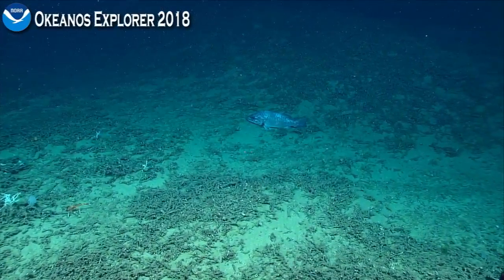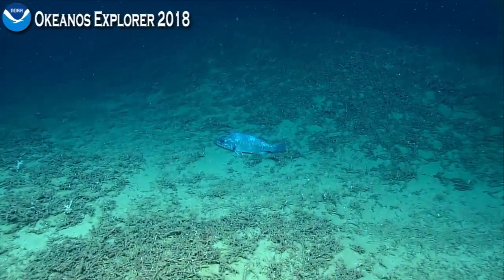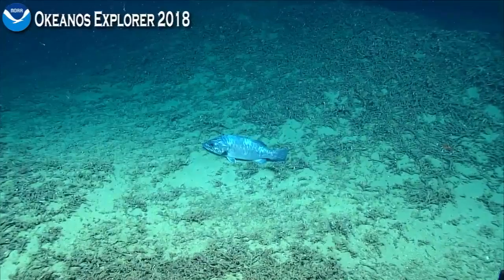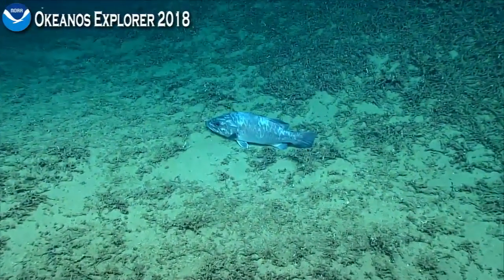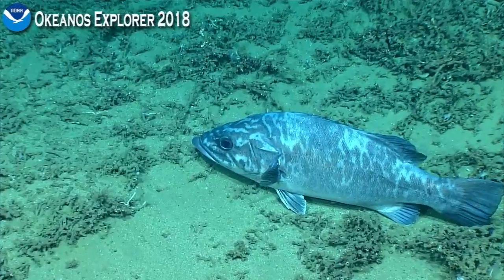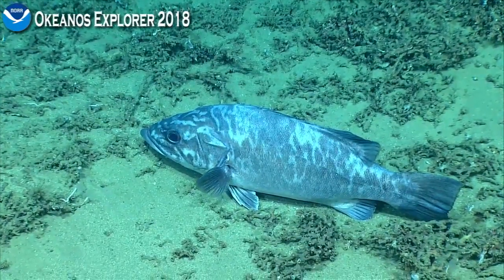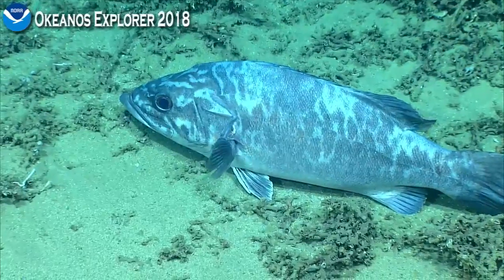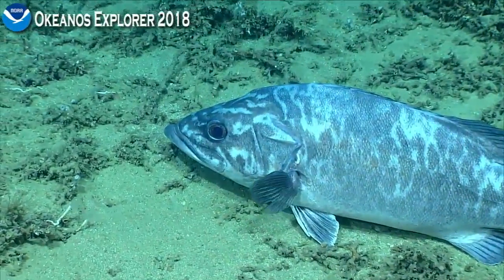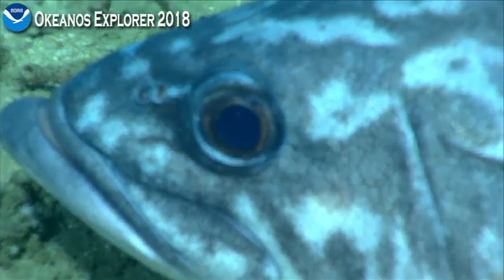Wow. This one's being real cooperative. There you go. Let's get the lasers near him, use a big one. Those lasers are 10 centimeters. So he's close to a meter long. That's a great shot. Let's go in on the head. Wow.